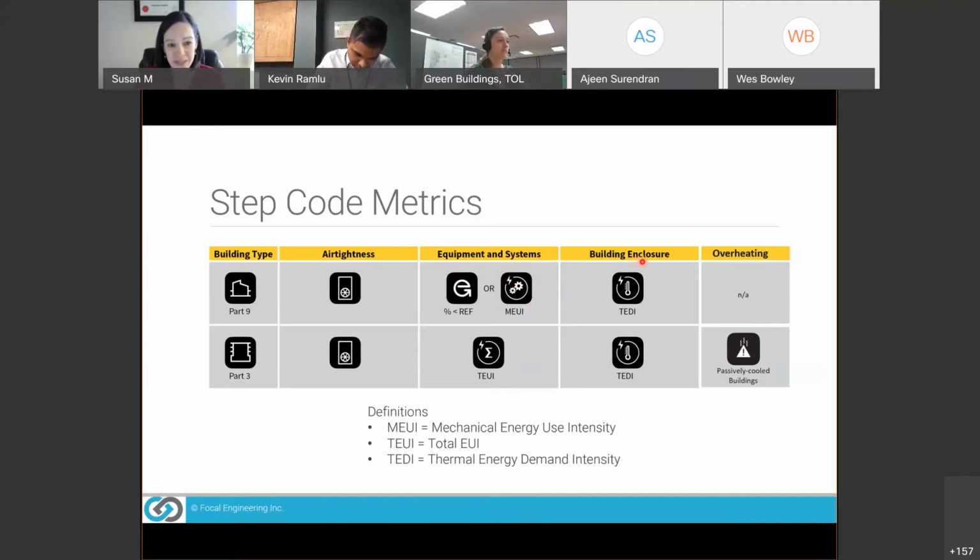Both Part 9 and Part 3 have the TEDI metric, which is the thermal energy demand intensity. And then as Ajin alluded to a little bit earlier, there's an overheating metric for passively cooled buildings in Part 3. And again, that's not really the topic of today's conversation, but that is one of the metrics to keep in mind. So that's the total amount of overview we were going to give, just making sure everyone's comfortable with the acronyms that we'll be using. If you have more questions, though, we're told that Gene's a great reference, so you can reach out to him if you have more questions about how some of those may be calculated or interpreted.